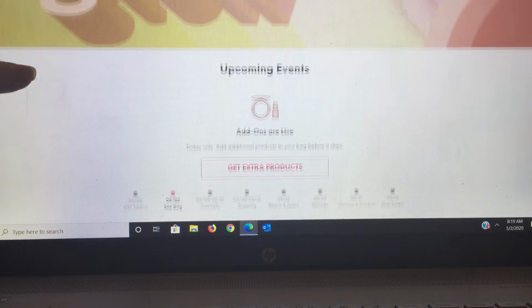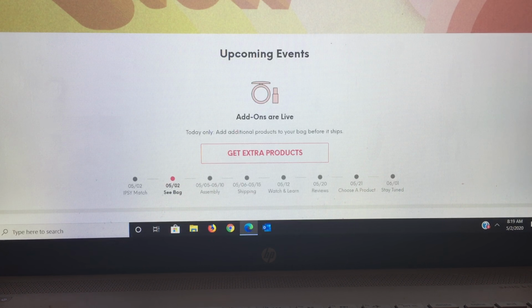And we're just going to go up here, and what it says, the add-ons are live. Today only, you can add additional products to your bag before it ships, and you can get extra products. So if you see here, there's little dots, and the one that's highlighted is we can see the bag on the 2nd of this month. Then they're saying on the 5th to the 10th, they're going to assemble it. Between the 6th and the 15th, they're going to ship. Then they have a watch and learn on the 12th. Then you can do your reviews on the 20th, which I recommend that you do because you get points, and those points will get you some products.